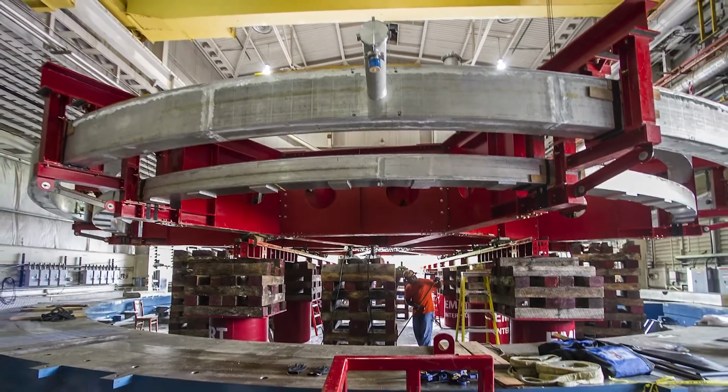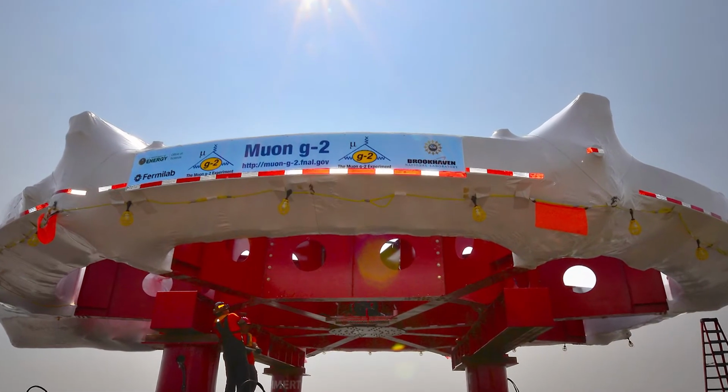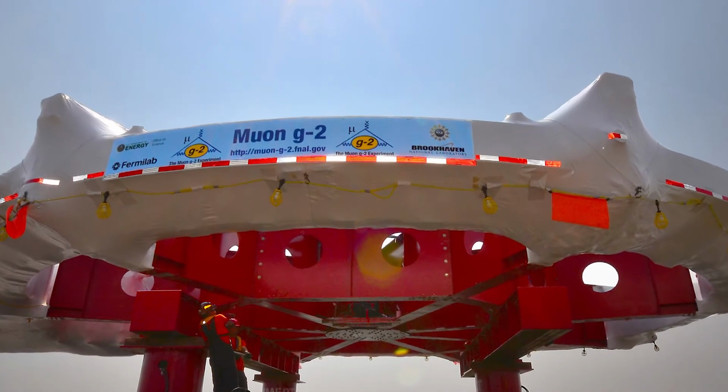On a brighter note, the cost of transporting the magnet was much cheaper than building a new one for the laboratory. The transportation was definitely a good move in the right direction.